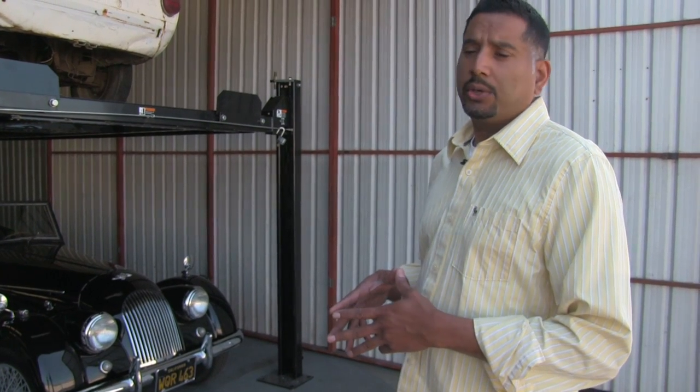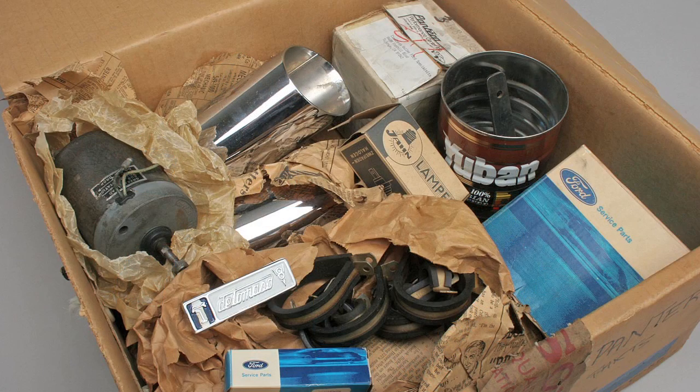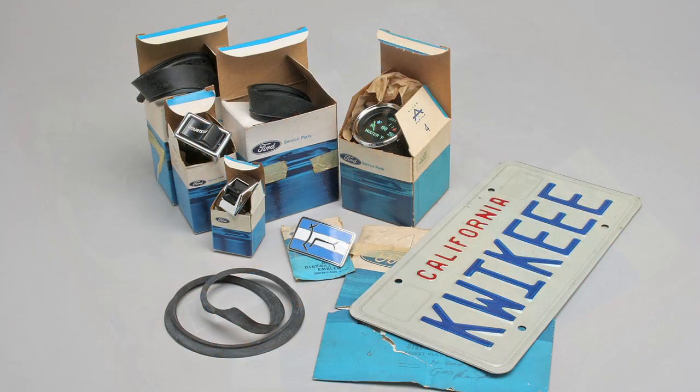Whenever you get vehicles of this vintage, you try to find an outfit or a mechanic that specializes in cars like this, because not only does he know all of the idiosyncrasies and the nuances of very low production cars like this, but they also are able to access parts, and many of them have an actual stockpile of NOS parts that they've amassed over a 20-year, 30-year period.